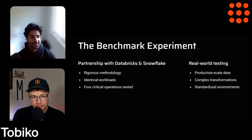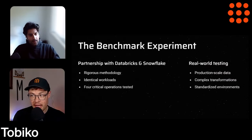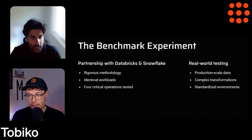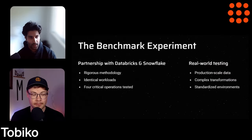So let's dive in. If you could just explain, like, what was the benchmark? How did you do it? And then maybe we can get a look at the tools that you use, take a look at Snowflake and SQL Mesh and Tobiko Cloud. Yeah, definitely. So a few things about the benchmark that I want to highlight.